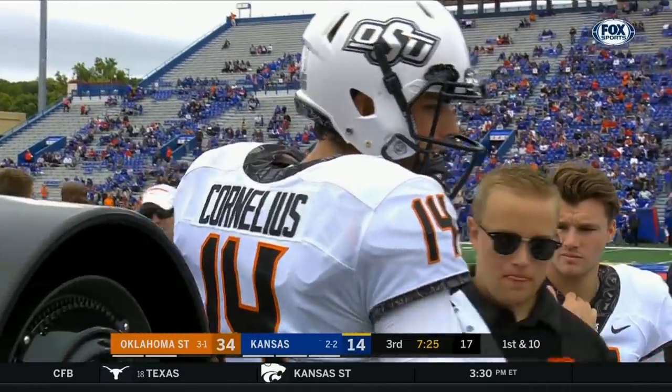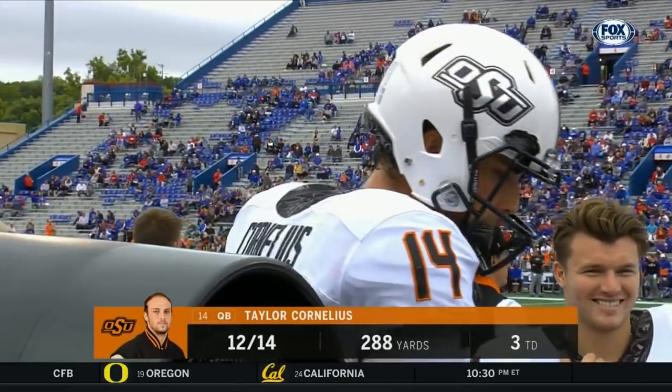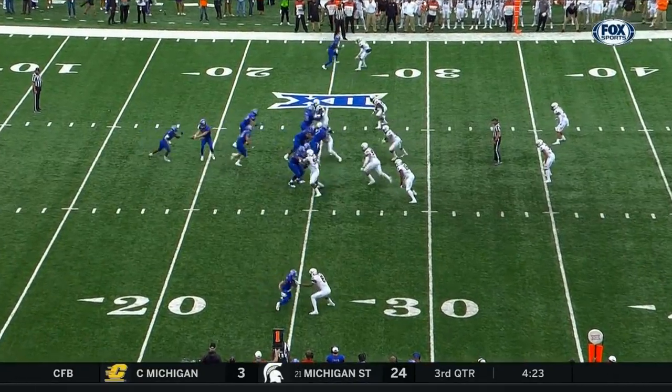Well, as good as Mason Rudolph was for three straight years in a row here at Oklahoma State, 10 wins every year and more, nobody else played. So they had no experience at the quarterback position to start this season.